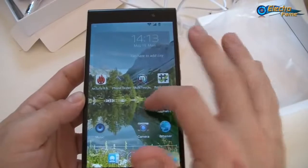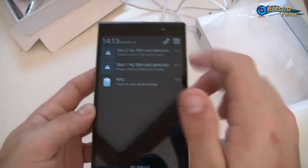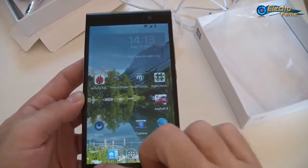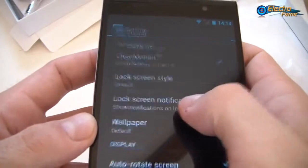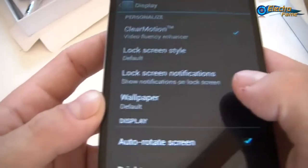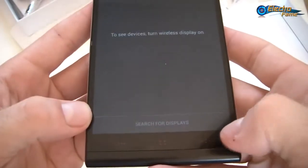Then we have Android 4.3.9, so we will see what is going on. First of all, what I propose to you is to have a look at the settings. Wi-Fi, Bluetooth, of course. The audio profile, and for the display, we have, of course, clear motion again, lock screen notifications, auto rotate screen, the brightness, and the wireless display as I told you before.